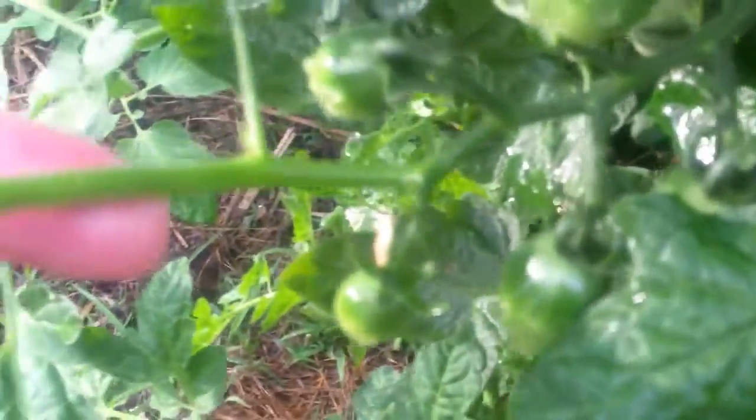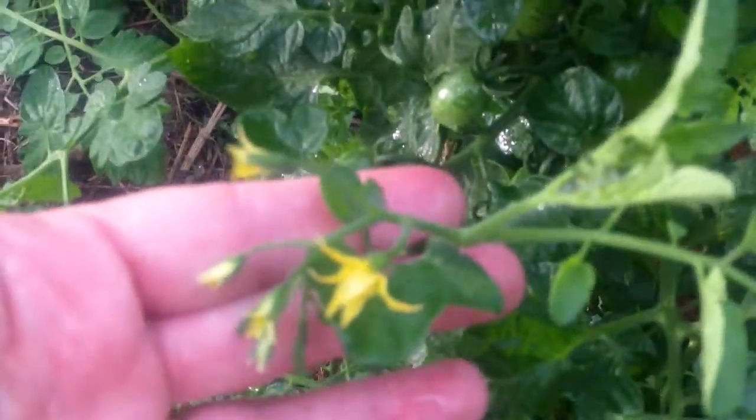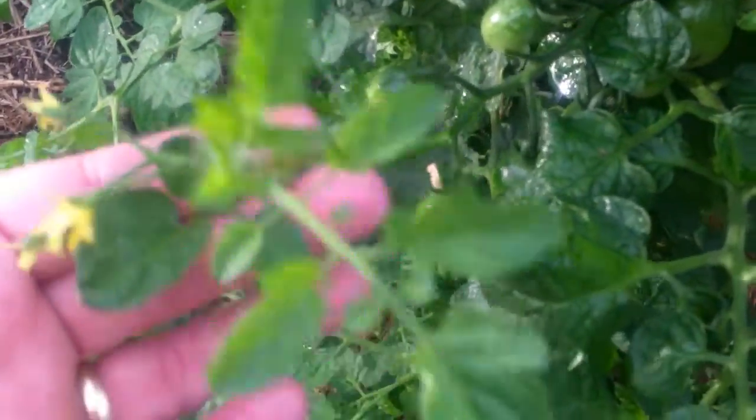Now here's a neat one here. I have a cherry tomato where the cherry tomatoes are coming off the main stem. Then at the end of the tomatoes, it started a whole other leaf. Very odd. Not sure if I should cut that off or not, but it's already got more flowers on it.